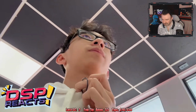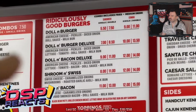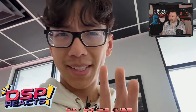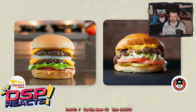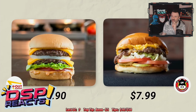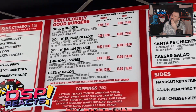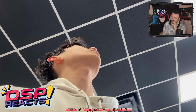But even with new uniforms, I did notice something familiar on the menu. I'm reading the description on the Dollenberger Deluxe. That sounds like an In-N-Out Double-Double to me. The biggest difference between the two, though, is the price. An In-N-Out Double-Double costs $4.90, while a Dollenberger Deluxe costs over $7. Whoa, the Dollenberger Deluxe seems a little expensive. I'm not seeing any animal-style fries on the menu, though, so that's good. That was not stolen.